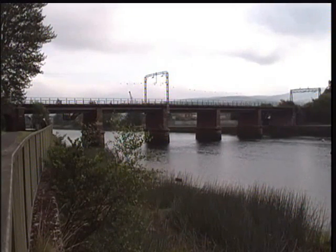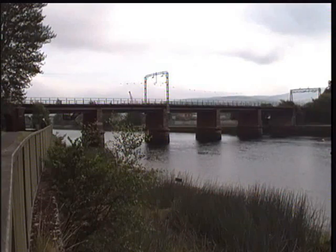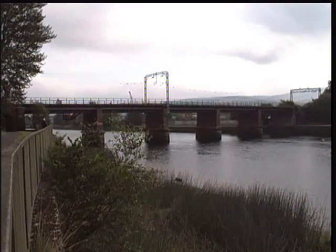The steamer working, incidentally, is from Joppa to the east of Edinburgh up to Fort William.